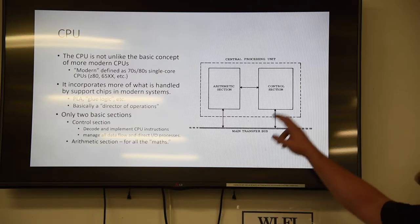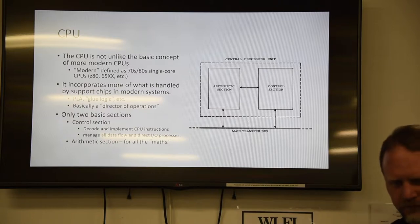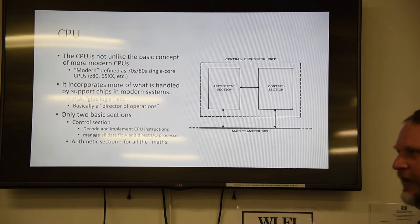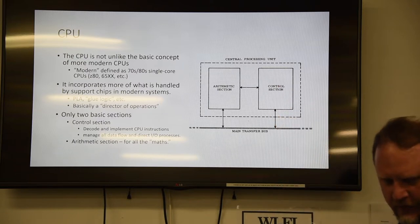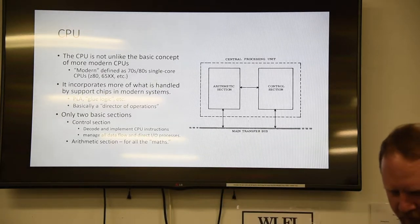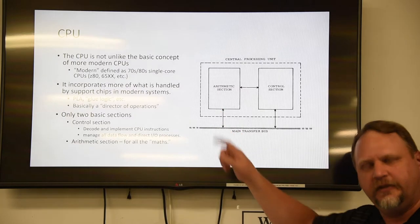But it only has two basic sections. The control section will decode and implement the CPU functions. It will do the instructions and the commands. But it will also manage data flow and direct I/O processes to make sure data can get in and out, so you have full data flow without any errors. Everything is done within the central processing unit. And plus it has a math section, the arithmetic section, that's where it does all its calculations, and that's where your hardwired floating point stuff will be. Okay.